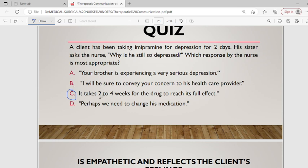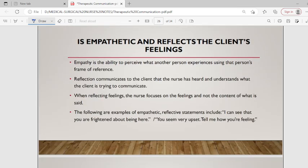It takes 2 to 4 weeks for the antidepressants to start bringing the patient the full effects of those antidepressants. We need to ask ourselves, is it empathetic and does it reflect the client's feelings, apart from giving correct information? We say empathy is the ability to perceive what another person experiences using that person's frame of reference. Reflecting communicates to the client that the healthcare provider has heard and understands what the client is trying to communicate. When reflecting feelings, the nurse focuses on the feelings and not the content of what is said.